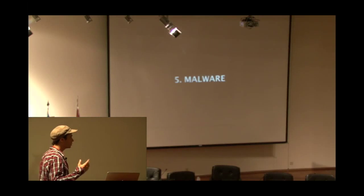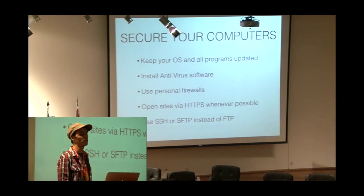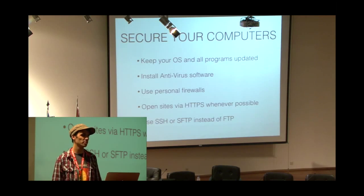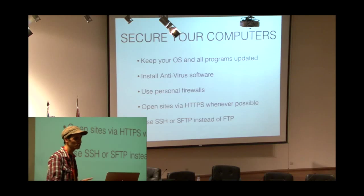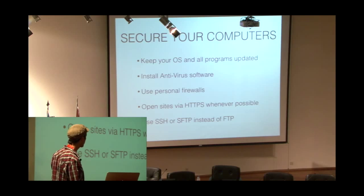The other thing that you can do right now to protect your website is to get free of malware. Secure your local computers. Always keep your operating system and programs updated. Install antivirus software. That's common sense. Come on, you should do it. If you're not doing it, then something is wrong. You don't have the time, or your local system administrator sucks, or something like that.